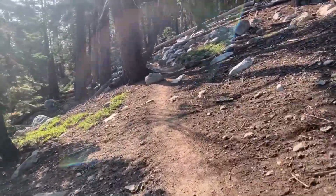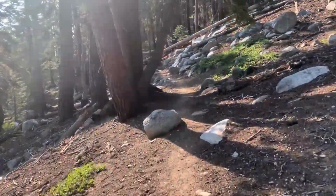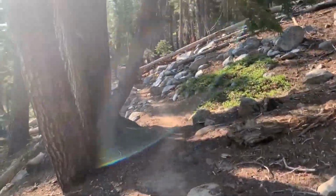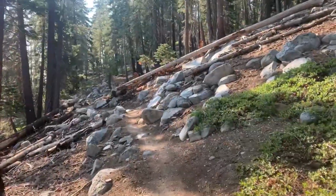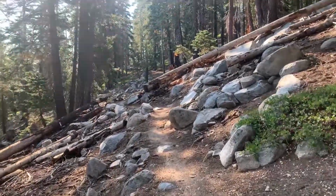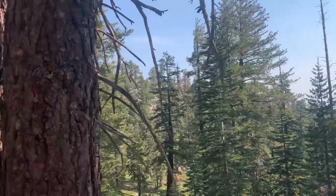Just had to climb. You see a lot of the granite rock. Just had to climb where there were a number of spots with that. Here you can see it's kind of in and out of the shade. Really well maintained trail. And forest all around.